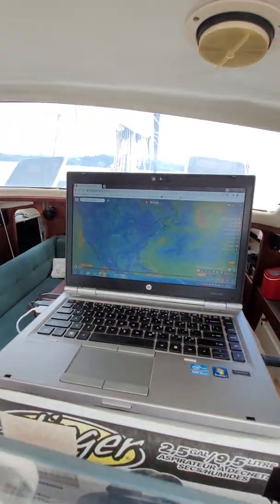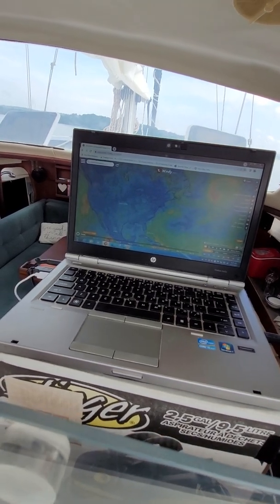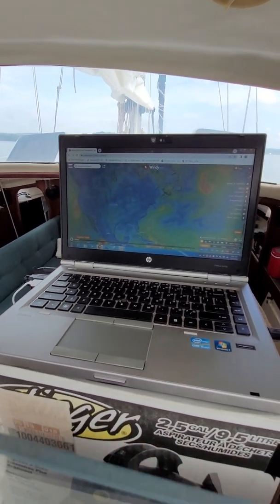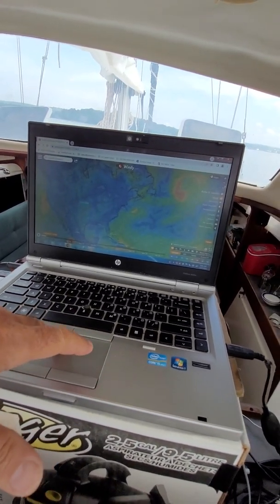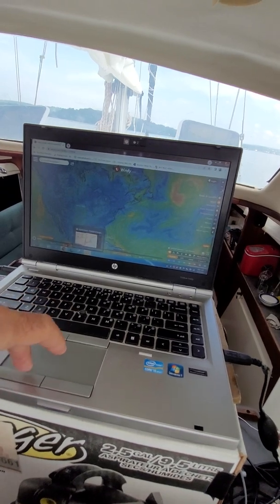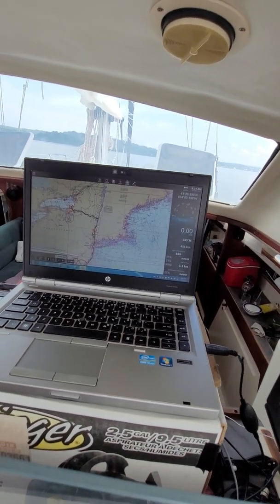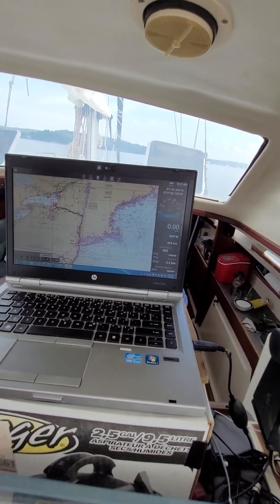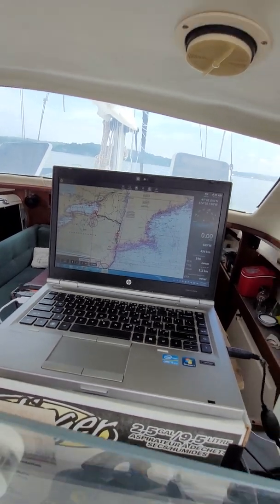Back to this guy again. The neat part was being able to make this work with the rest of the system, because we have all this plotted, and I know exactly the location where I want to be next, and the course I want to be able to take. I wanted this to tell the boat where to go and how to be able to move.